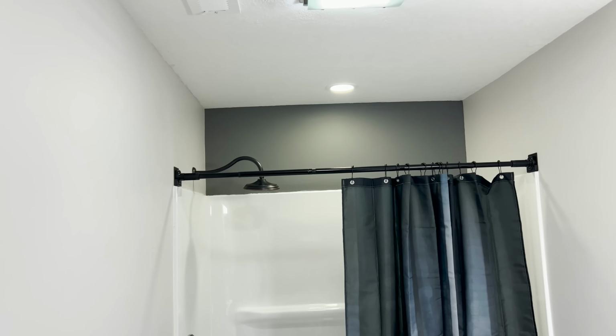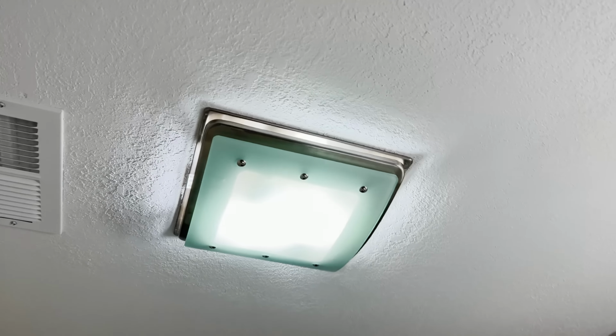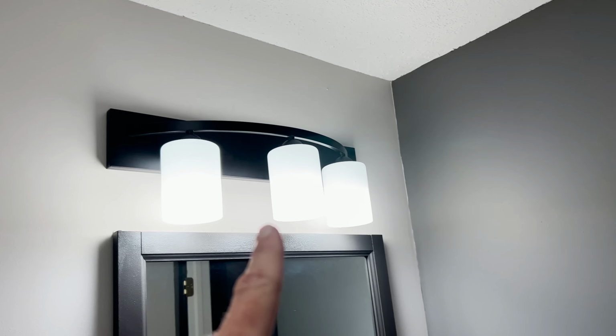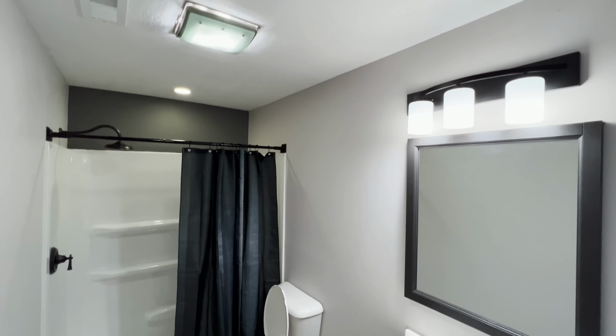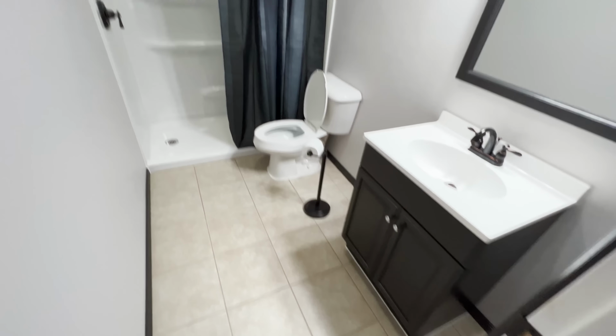Got my little 2-tone wall, got caulking everywhere, got the new light, look at that, look at that. Not too bad. Got the new fixture, everything not bad, not bad. It's not 100% finished, but close enough. I'm happy, ish. Stupid curtain.